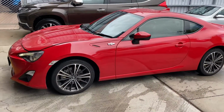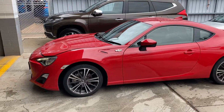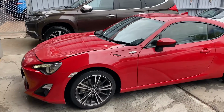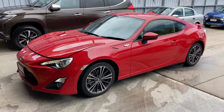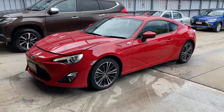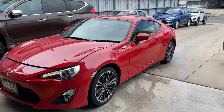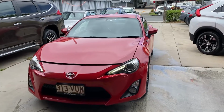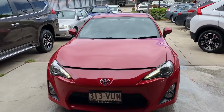As I mentioned on the phone, the vehicle has literally just rocked into stock, so it hasn't been through any of our reconditioning stages just yet. But we can do everything subject to your final view. Once it's been reconditioned, I can do a secondary video just to show you what the car looks like again. But we'll go through the vehicle now for you.